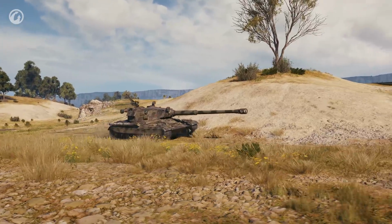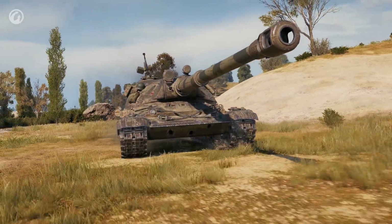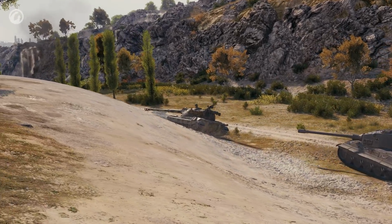There's more to it. The plate is only half the trouble because right under this plywood hides the ammo rack. And this is what it means.